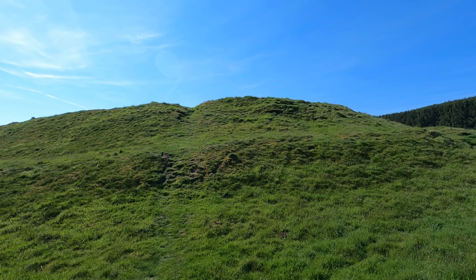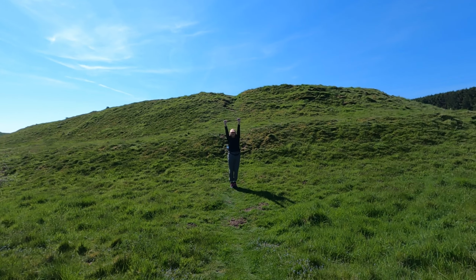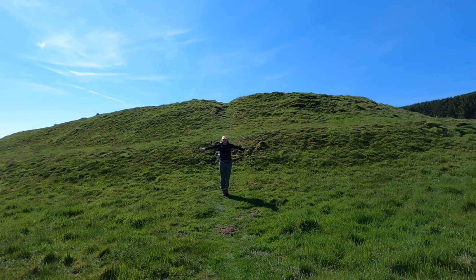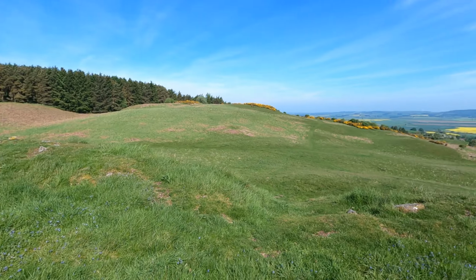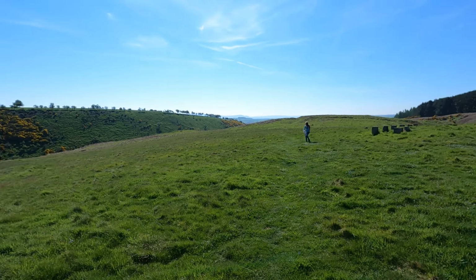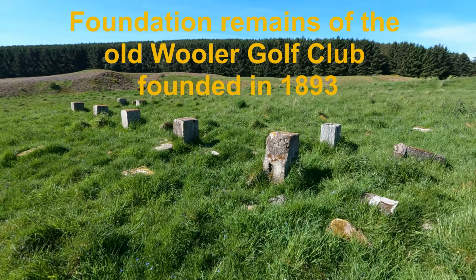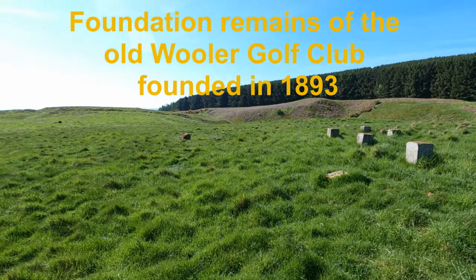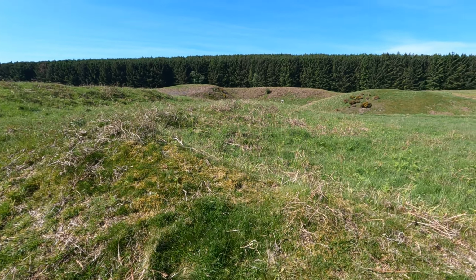This is the outer wall of an Iron Age hill fort. See if that gives you some sort of scale. It's massive. So you see the ramparts on the top there. This is the outer wall. I'm not sure what this structure is. The inner wall's over there. So we have multiple walls here.